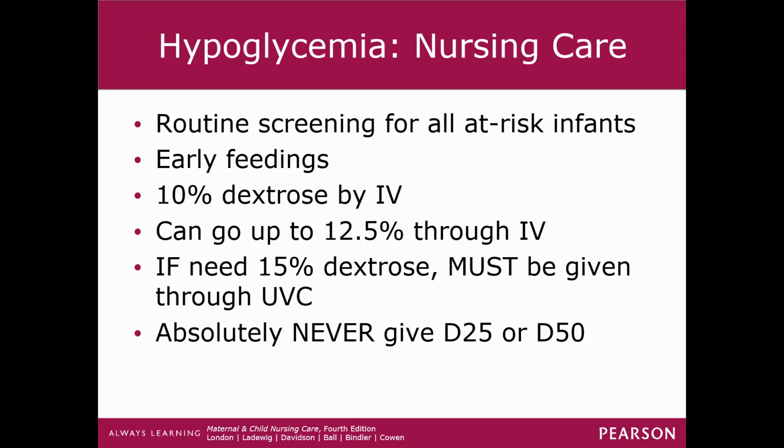We can go up to 12.5 through a peripheral IV, but if we need to go higher with our sugar, our dextrose, then we will only go to D15. And that must go through a UVC, and we will never use anything higher than D15. Now, this is a physician decision. This is pretty rare that we'll even go past 10%. Okay, usually we can manage a baby on 10%. There's that very, very minute population where we have to go to a higher dextrose.